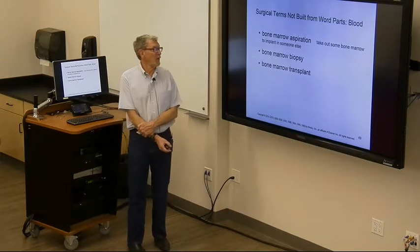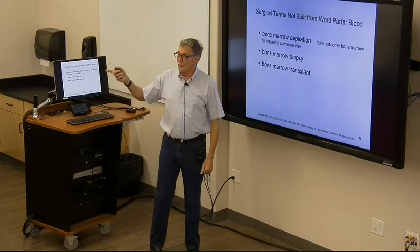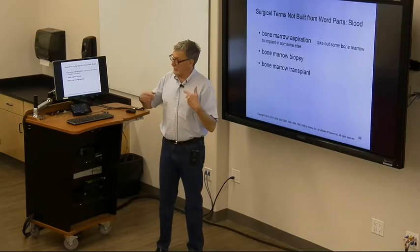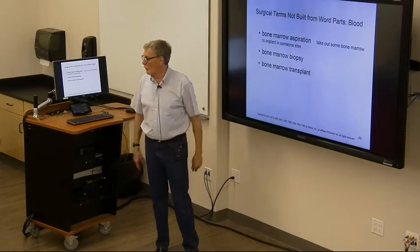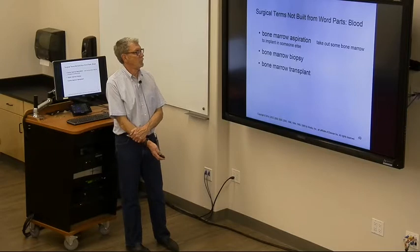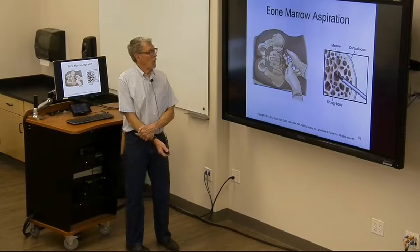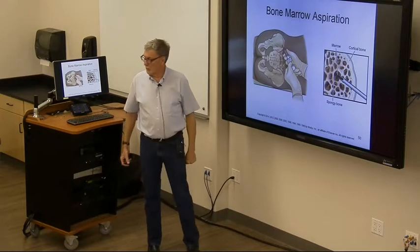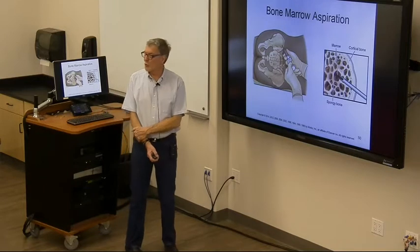Some other things you might have done: bone marrow aspiration, in other words, taking out some bone marrow to sample it, to give it to somebody else, or to save it if you're having chemotherapy that is going to kill all your bone marrow, to then put it back in afterwards so it can regrow your own bone marrow. Your bone marrow is primarily in your flat bones. They usually don't take it out of your skull. Usually they take it out of your hip. It's supposed to be excruciating.